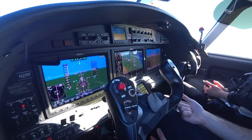Romeo Foxtrot, descend and maintain 4,000. 4,000, we're going to hustle down. All right, so I think our buddies on Tracon are giving us the shortcuts in, which we love, so shout out to the N90 Tracon. We've got 4,000, and we're going to descend about 3,000 feet per minute or so. Citation 2 Romeo Foxtrot, turn left heading 340. Left turn 340, Citation 2 Romeo Foxtrot.